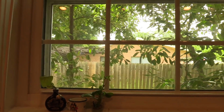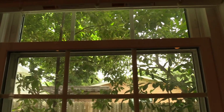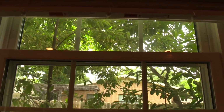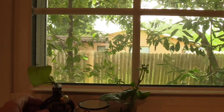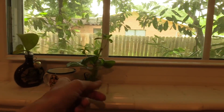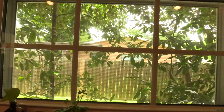And this is the north-facing window, and it never sees direct sun, of course, and it's just never really bright. So I can get away with rooting some cuttings, but not much else is going to be happy in this spot right here.